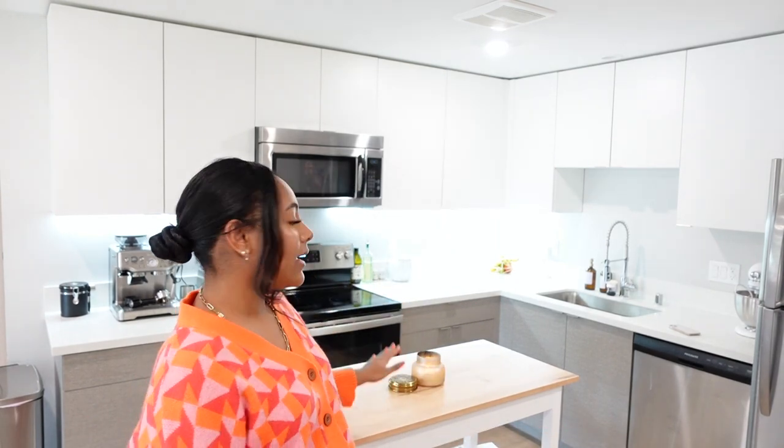I did end up buying an island from Amazon. This one does have a wood top. I tried doing marble contact paper. I didn't really like the look of it. It looked a little cheap, so maybe one day I'll paint it white. But for now, I actually don't mind the wood top.